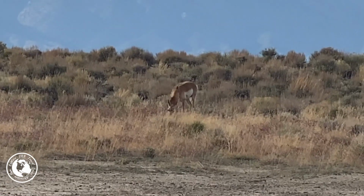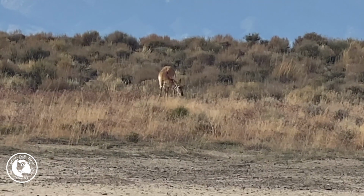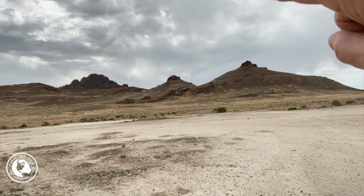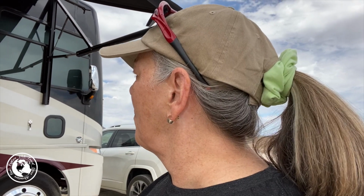There we go. So there is a road right there. We're going to head up there with the Jeep and then maybe see if there's some place to hike up there. And that's what we're going to do. All right, let's do it.